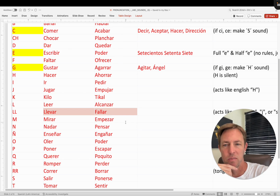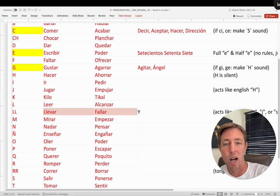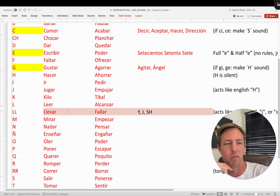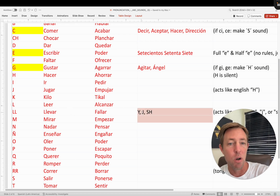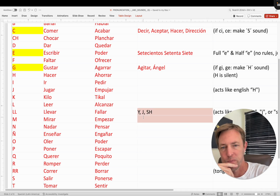Llevar, fallar. Okay, the double L sounds like an English Y, but in some regions and countries, it can sound like a J or a sh. It can be llevar, yevar, shevar. They're all correct. In Colombia, it's more yevar. In Argentina, it's more shevar. And regionally, it can be any of those. All right? There is no wrong answer. Go with what you prefer. I prefer the Y sound because it's easier. So that's what we teach. All right? But there is no wrong answer.